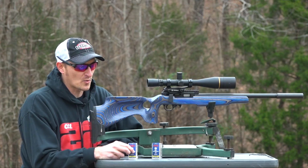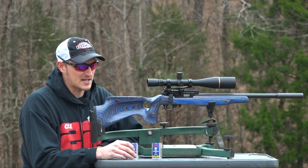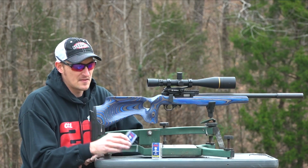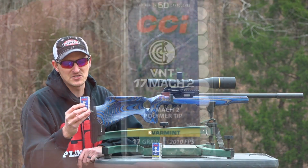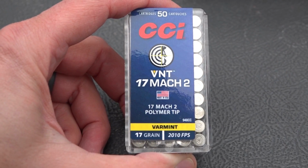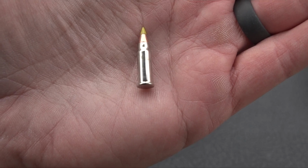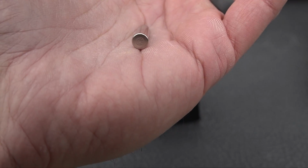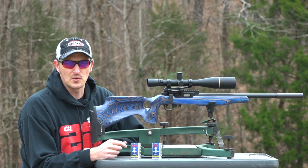In that 22 long rifle casing, this 17 grain projectile, on some loads you can achieve about 2,100 feet per second. This particular ammo put out by CCI this year is their 17 Mach 2 VNT varmint load. These are traveling at about 2,010 feet per second. So this is going just a little bit slower than some of the other 17 Mach 2s on the market, but this is a great little hunting round.